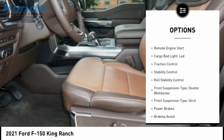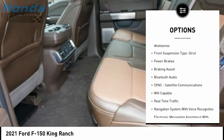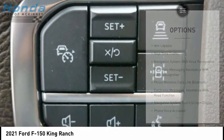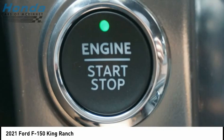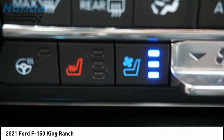Power windows with safety reverse, remote engine start, cargo bed light, LED, traction control, stability control, roll stability control, front suspension type, double wishbones, front suspension type, strut, power brakes, braking assist. Come see the car for yourself.